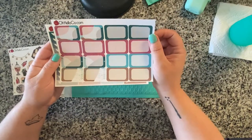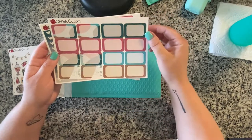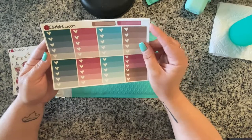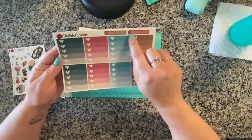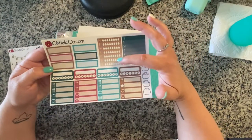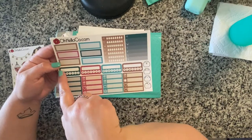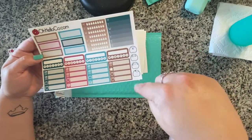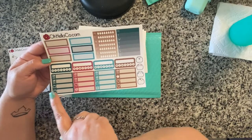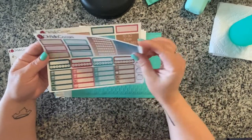Then she has some pretty art deco half boxes, as well as some standard solid color half boxes. She has full heart checklists in the color scheme, as well as a couple of headers up there at the top. She has a water tracker, a day of the week tracker, some quarter boxes, habit trackers. These are her little blobbies, just like the characters from Oh Hello Stationery Co. And then more headers for meals, what you're watching, things like that.